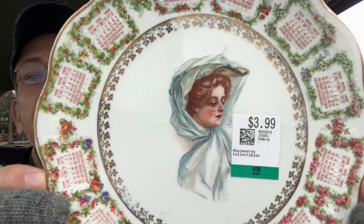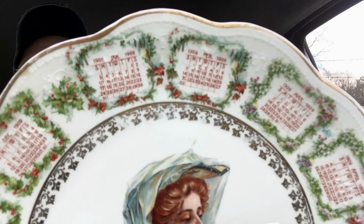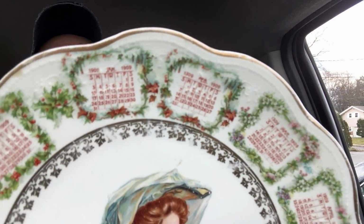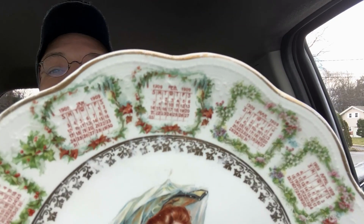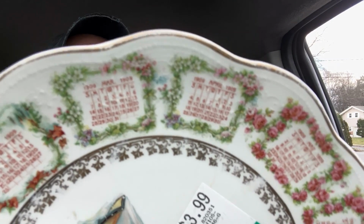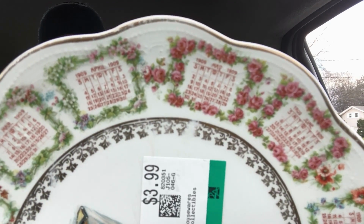Okay, fantastic. I've been to 3 stores, and what do I have to show for myself? Not much, but I'm happy with what I bought. Okay, there's the little 1909 plate, and I took a closer look. I really like that around each month they have an appropriate frame of garland, different flowers for each month, as you would expect. Isn't that nice? It says semi-porcelain on the back, and it's difficult for me to see what else is there because it's hard to read.